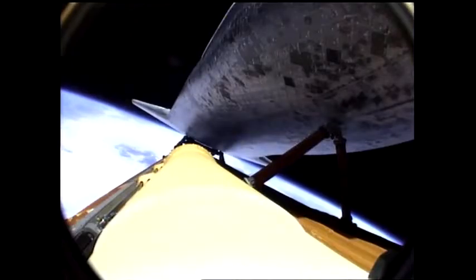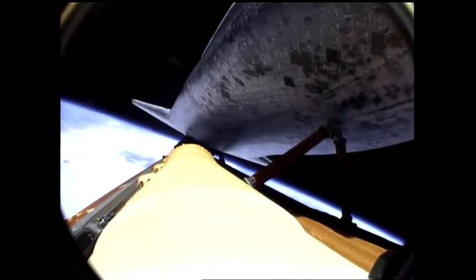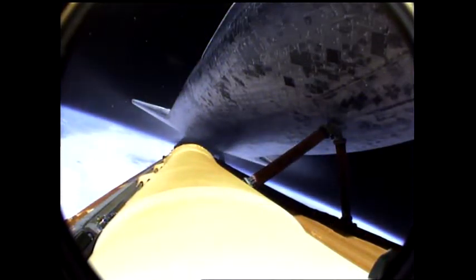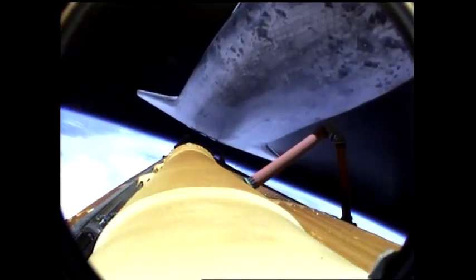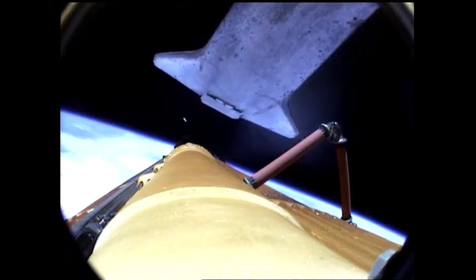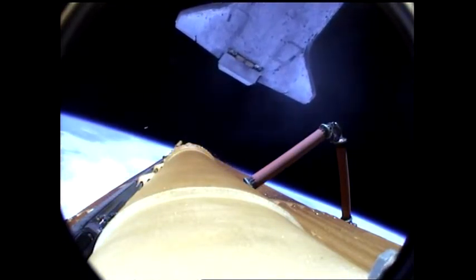Booster officer confirms main engine cutoff. For the last time, the space shuttle's main engines have fallen silent as the shuttle slips into the final chapter of a storied 30-year adventure. Now standing by for external tank separation. Atlantis off the tank.